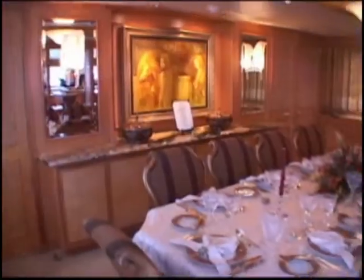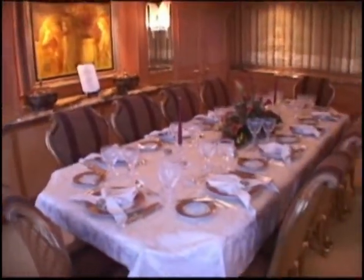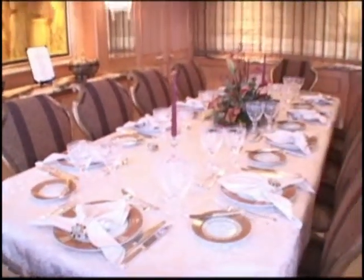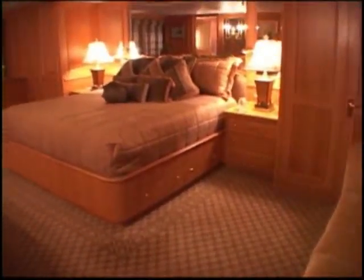Moving forward is the formal dining table with seating for 10. Your personal chef will create a menu based on your personal dining preferences. All the way forward on the main deck, we come to the master stateroom.